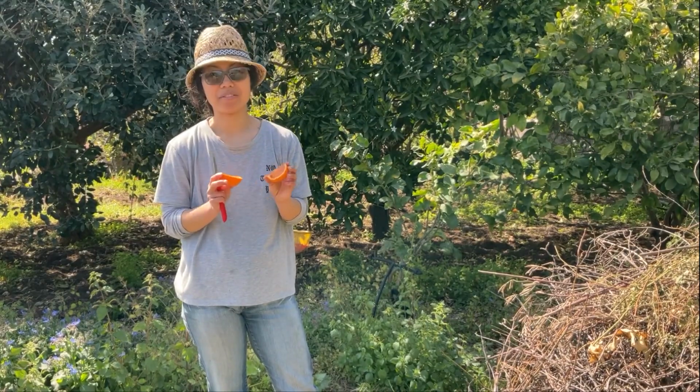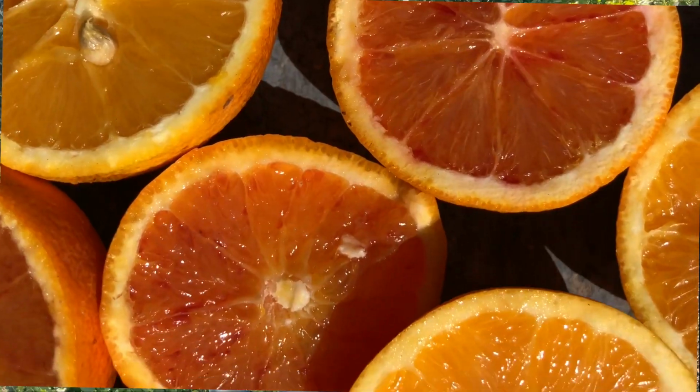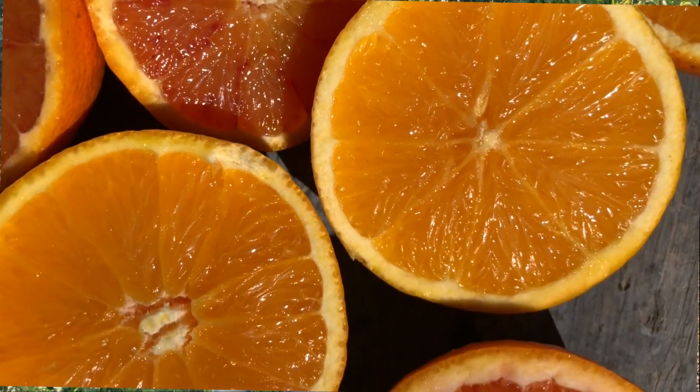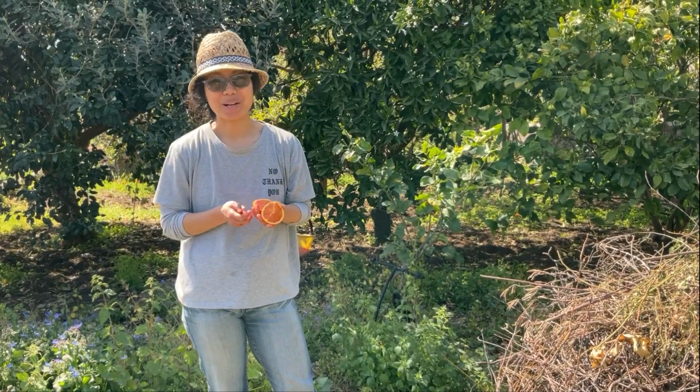So far we have tasted all these oranges. So this is to show you how many oranges there can be in a small farm. So I hope you enjoyed it.